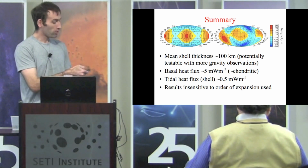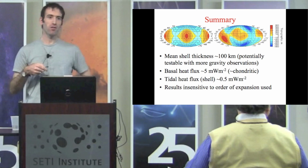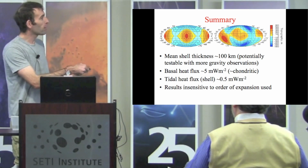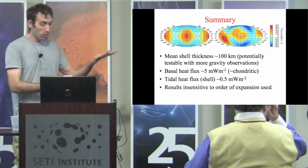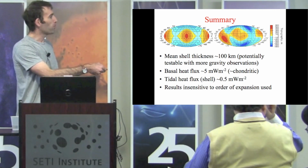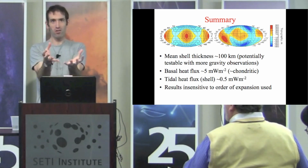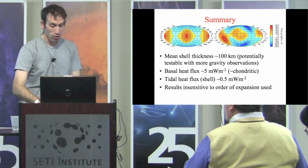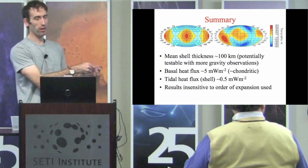The thickness of the ice shell that you get is about 100 kilometers, and that's again something that we can test. As Cassini gets more gravity observations, we can actually test whether that's correct. We know how much heat is going into the bottom of the ice shell, and the absolute numbers don't really matter, but if you took a silicate Titan of the sort of standard solar composition and said how much radioactive heat was coming out, you get almost exactly this number. And so that's a nice reality check.